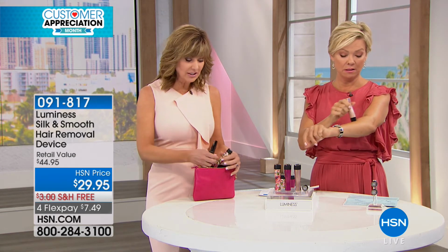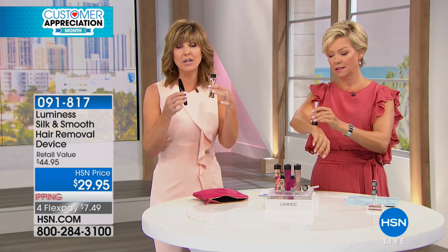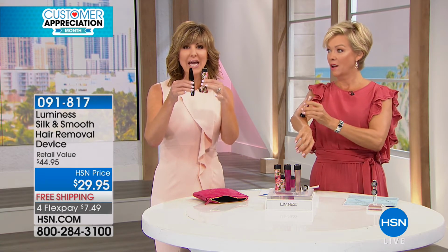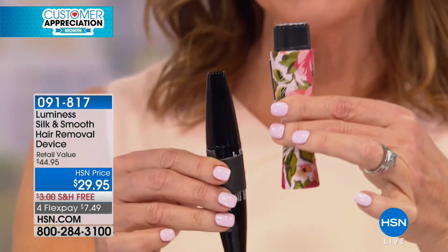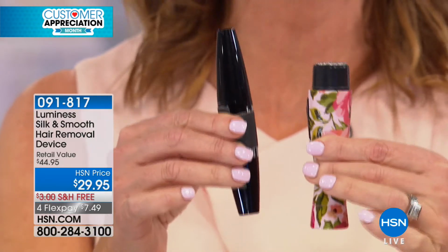And with this subtle little unit, it's so cute and discreet, and look at our new floral colors. We've got the purple and the floral and, of course, our classic rose gold, but look at it beside my mascara. That's how small and discreet it is. Make sure you pick up a couple, one for your purse and one for at home, because when do we find unwanted hair? When we don't want to find it.